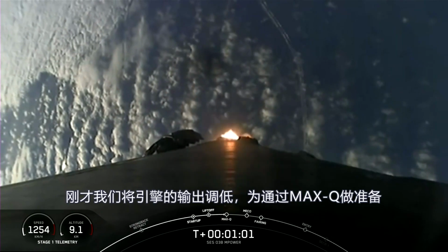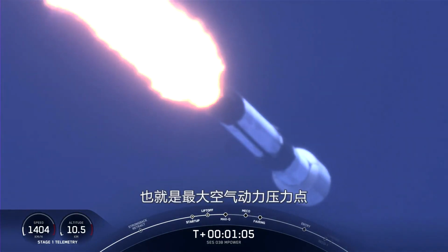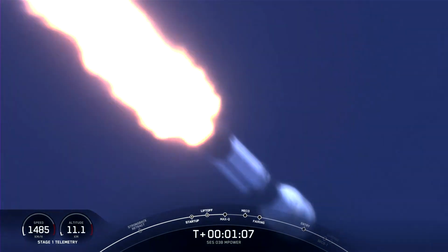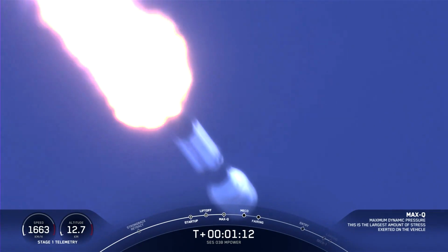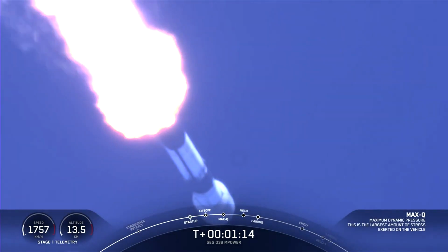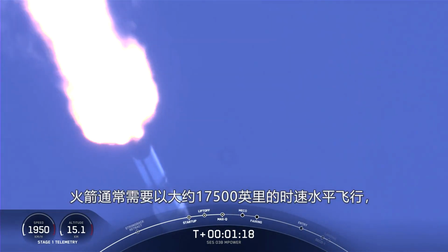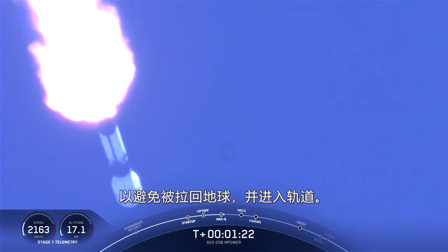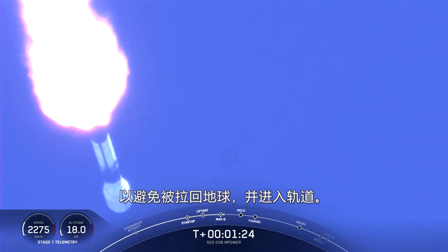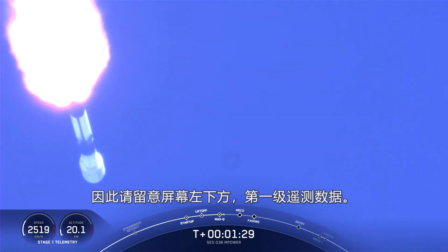Moments ago, we did throttle the engines down in preparation for max Q, or maximum aerodynamic pressure. Falcon 9 is supersonic. Max Q. The rocket typically needs to go about 17,500 miles per hour horizontally in order to avoid being pulled back down to Earth and get into orbit. So keep an eye on that stage 1 telemetry in the bottom left side of your screen.